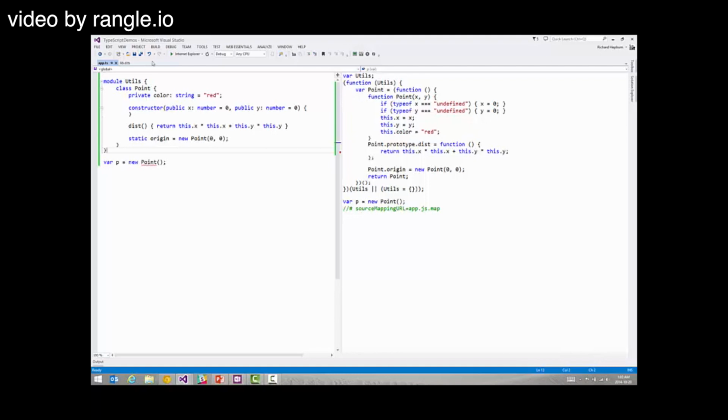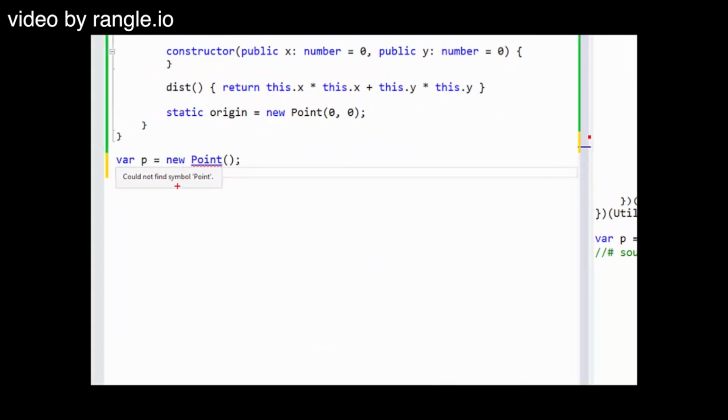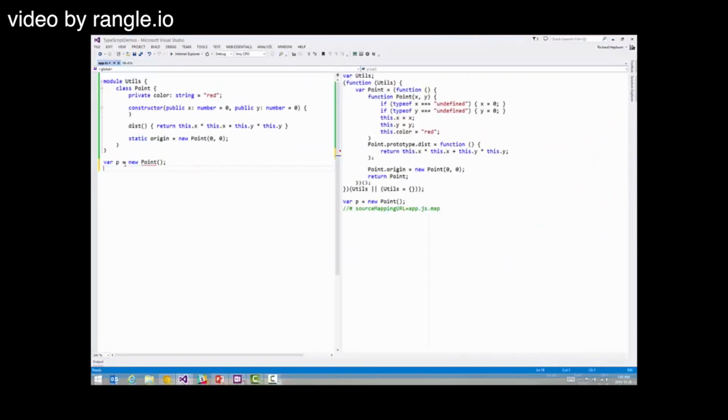So on the left-hand side, let's take a look at this. We're getting an error here now because TypeScript is complaining that it cannot find the symbol point. And that makes sense now because we put it into a namespace called utils. So if we were to try to access that right now, and I invoke my IntelliSense, I'm not getting anything. And the reason for that is because I haven't exported the class from this module.